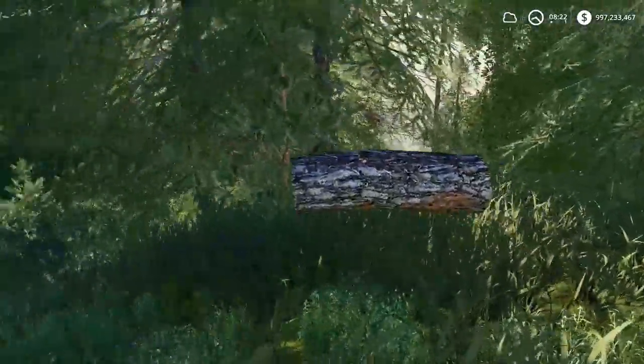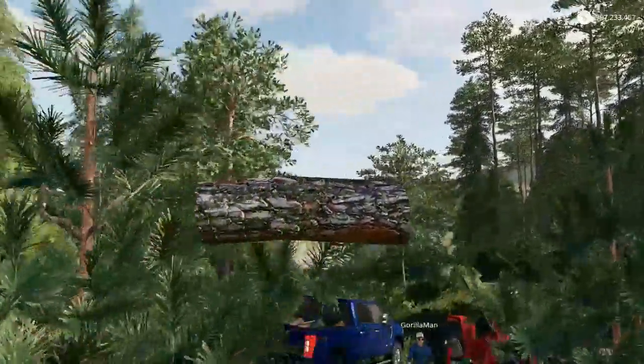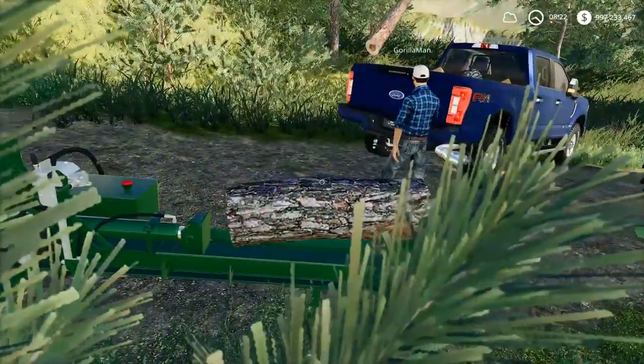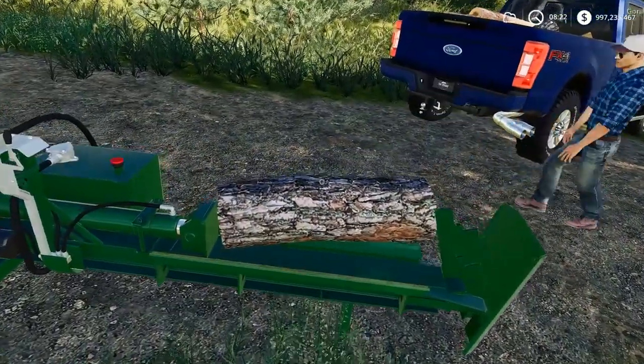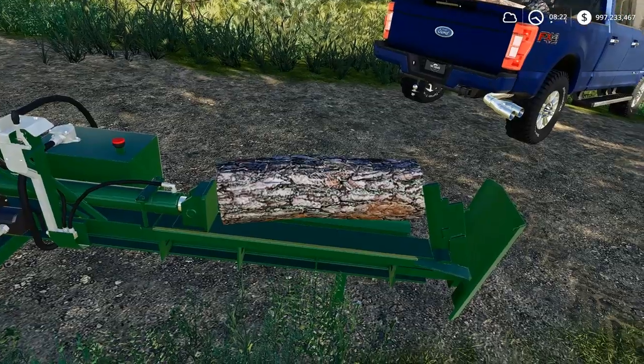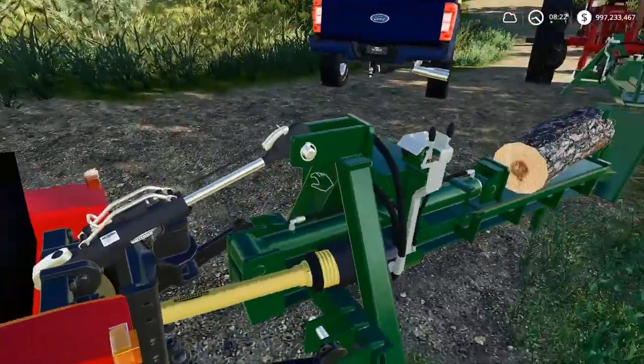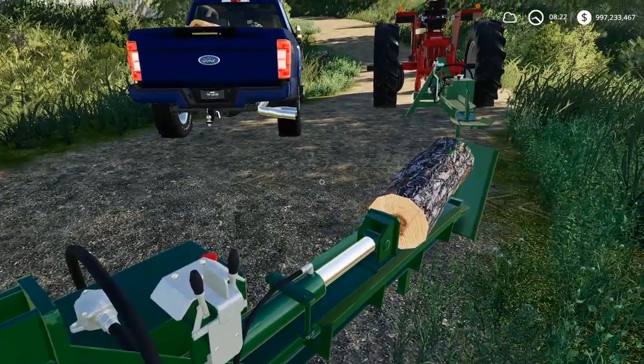Holy crap, there's a big log. And then we might have to cut down another tree yet. Yeah, I'm thinking we might have to. What do you want to take down is the question. Oh, let's take down a giant one, dude. There we go. Giant one.